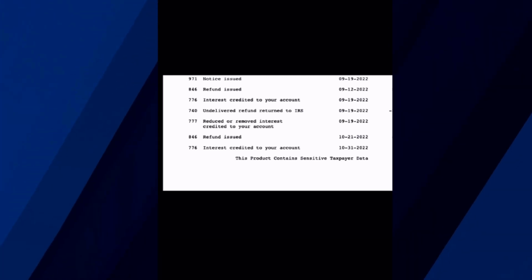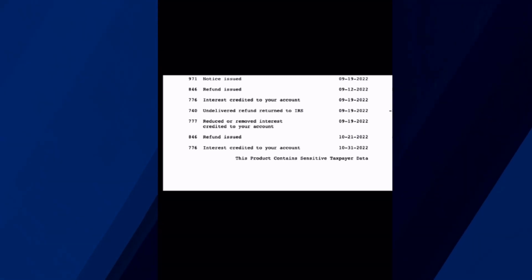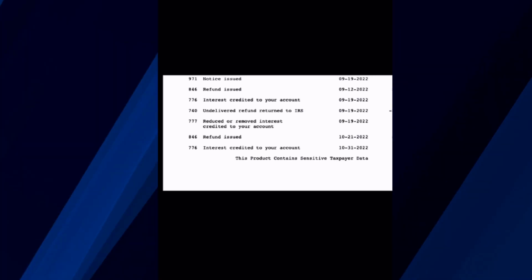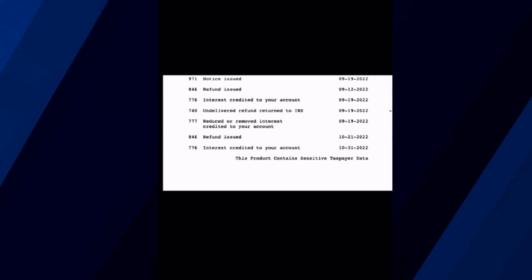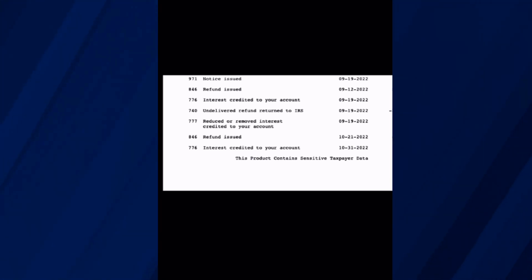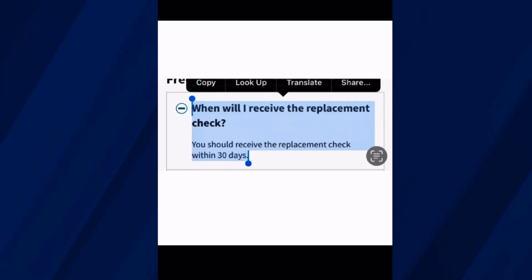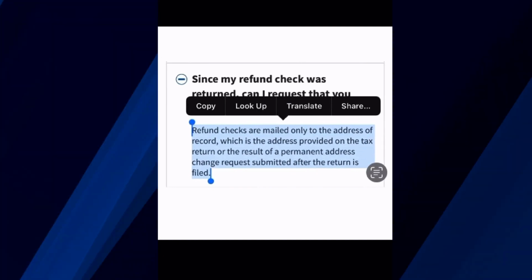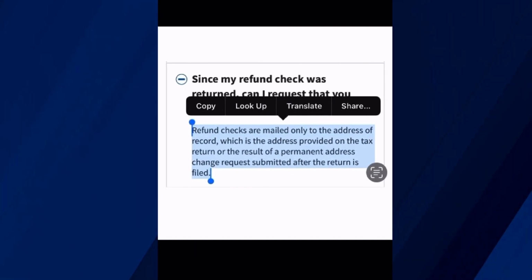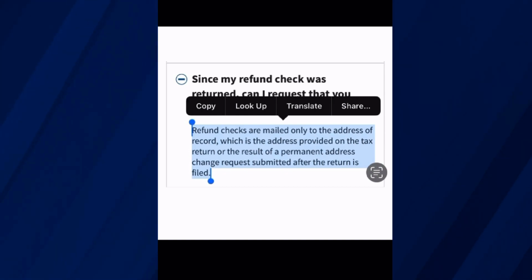Now, here is an example of a timeline. If the IRS mail you your refund check, for example, this one here, the original refund was issued on September 12, 2022. It was undeliverable, sent back to the IRS September 19, and the IRS reissued the refund on October 21st, 2022. So if your refund was returned, your direct deposit was not accepted, the IRS has to send you a replacement check. It can take up to 30 days for you to receive that replacement check. And it states that the refund checks will be mailed only to the address the IRS have on file, which is on your tax return.